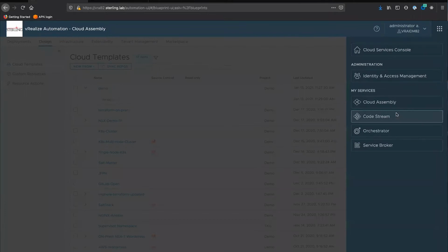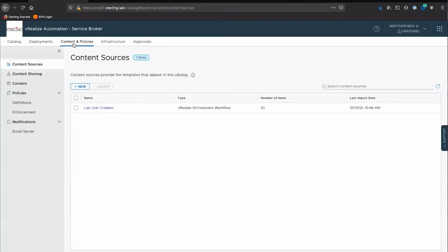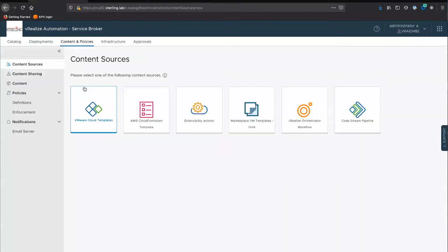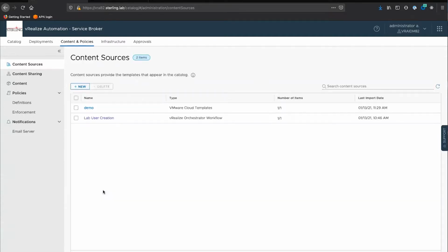Now let's go to our catalog service, which is Service Broker. And we're going to go over to the Content and Policies tab. Going to create a new content source for our VMware Cloud templates. We're just going to call it demo. Under projects, we're going to click our project demo, make sure it validates and that it sees that there are items available. And then we're going to create an import.